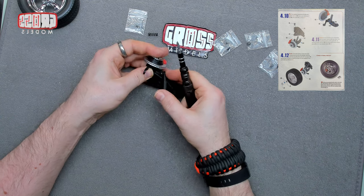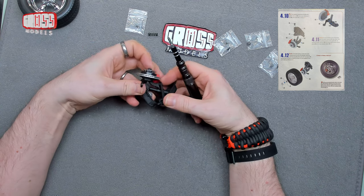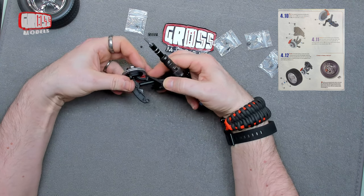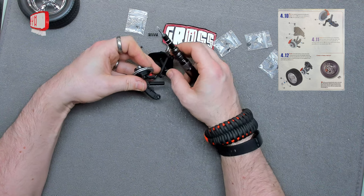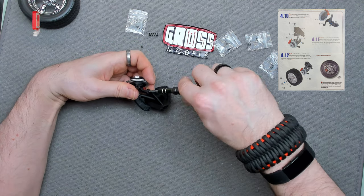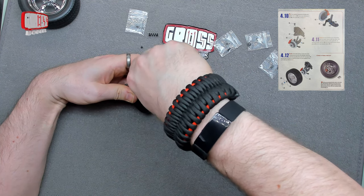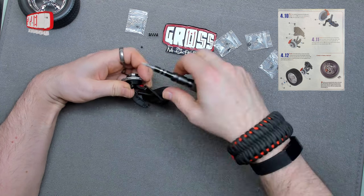Still doesn't feel like that's tightening up on anything. I've got enough wiggle room to maneuver that back in there when I need to, so I don't need to worry about that quite yet. The only thing I need to worry about is getting that screw through that hole. The fewer things you have to worry about lining up, the easier it's all going to be.